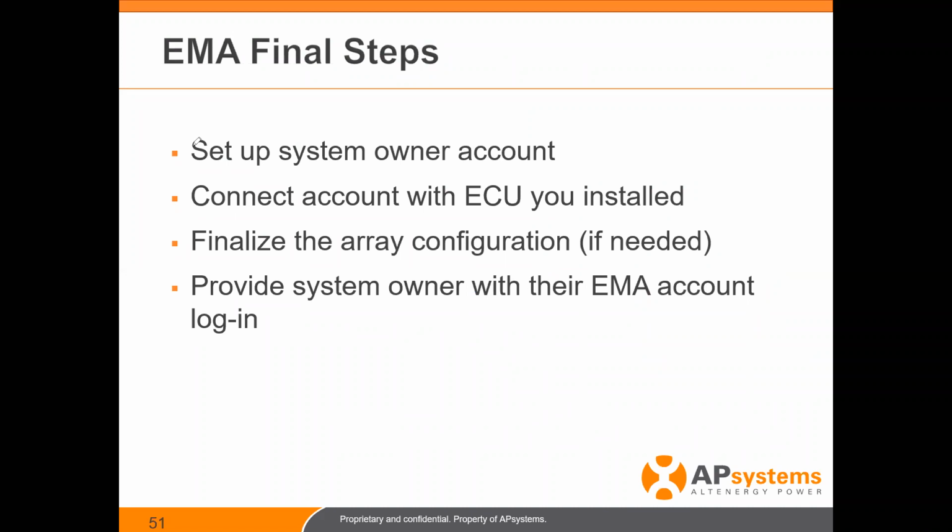After installation, I recommend taking that ECU, bringing it into the house, connecting it directly to the customer's router, and basically walking away. Then when you get back, you're going to set up a systems owner account back at your shop. So you're going to be able to create an account for your homeowner, give them a username and password.